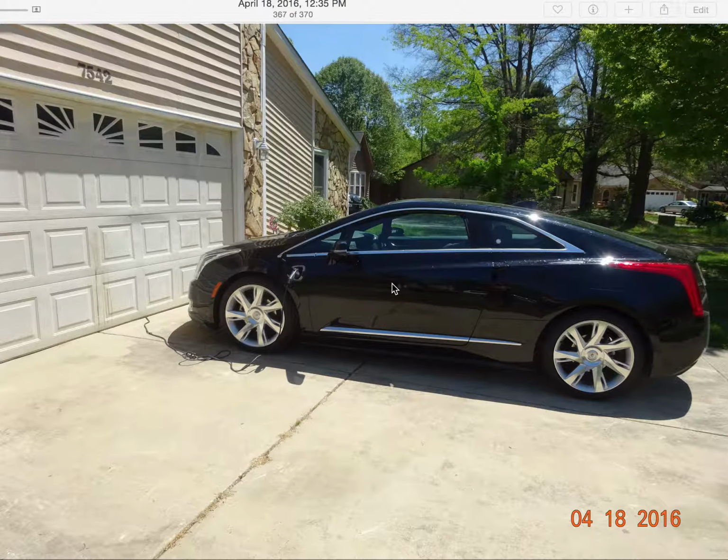This is Vic, and once again, I'm going to be talking about my 2014 Cadillac ELR, and I will give you an update on my mileage as usual. Before I get into my average gas mileage on my ELR, first I will talk about an overview of the major components that play into the system as I understand it.